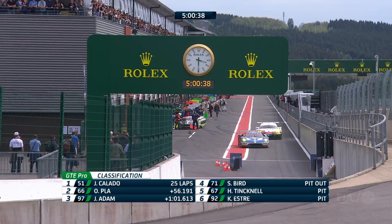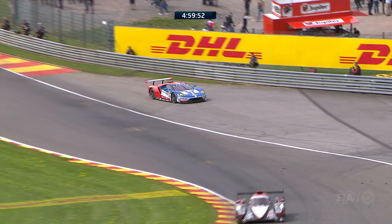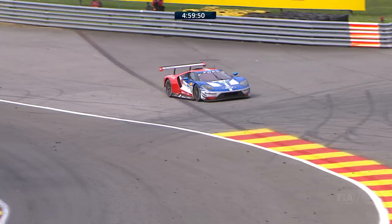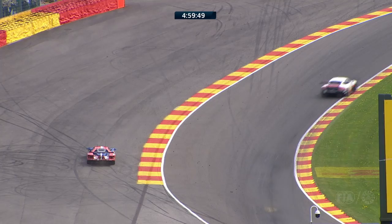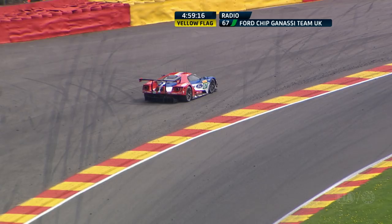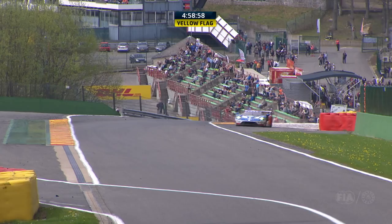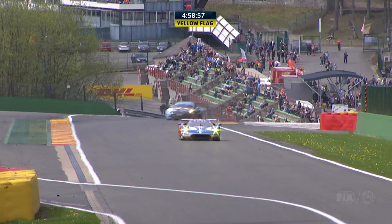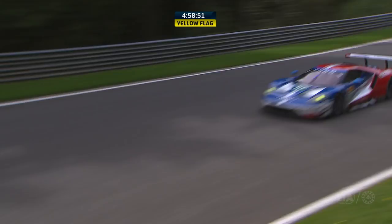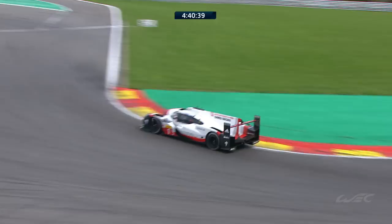What's gone wrong with Ford? Harry Tinknell's car was strong coming in. He rolls to the bottom of the hill at Eau Rouge. Looks like he's got no power. Still pushing there, not doing anything. Yeah, stay calm, it will take time. That prime button, two lights need to be on the prime button. Well, Ford struggling. The tank was dry when he came into the pits. It didn't prime the fuel pump properly. And as a result, the car stalled and then needed resetting.